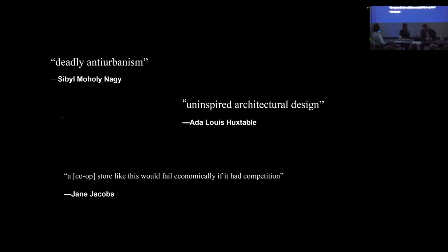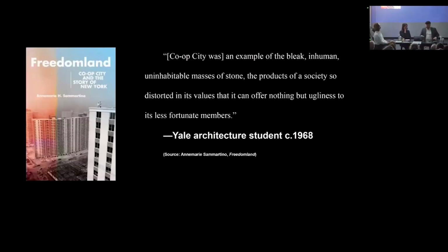Really influential critics like Saibal Mahali-Naji said Co-op City had deadly anti-urbanism. Ada Louise Huxtable said it had uninspired architectural design. And Jane Jacobs said a co-op store like this would fail economically if it had competition. So there's a clear preference for market rate everything. This is the most annoying quote.